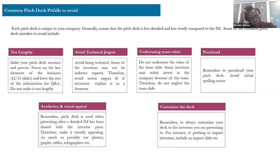So to complement a well put together pitch deck, it's also equally important for the presenter or the entrepreneur to be able to appeal to the audience that they are pitching to.